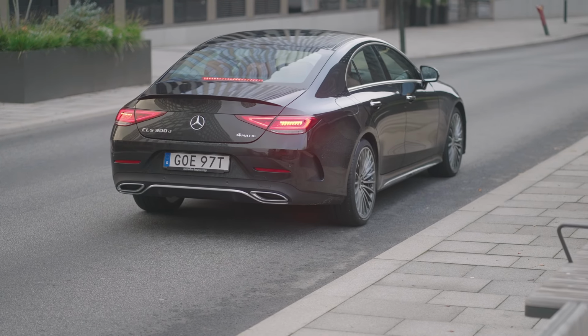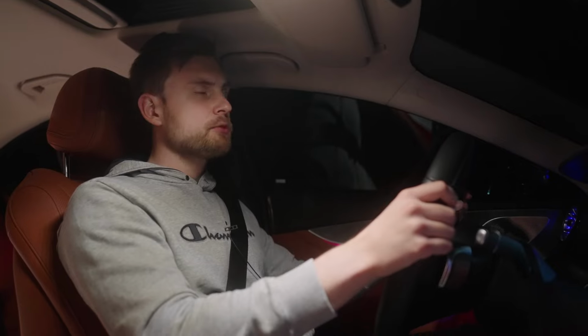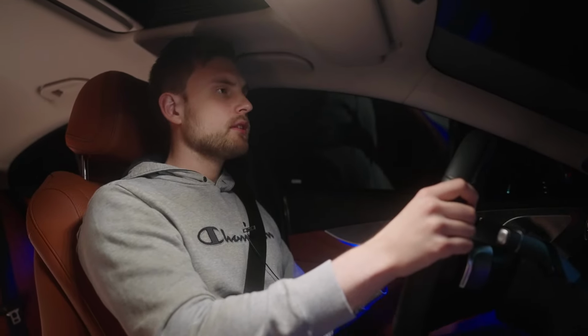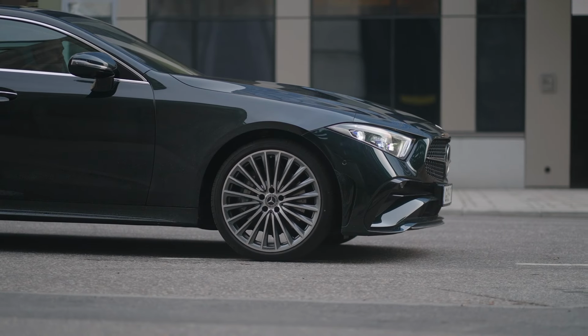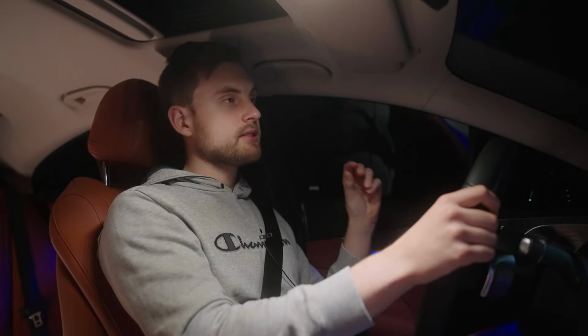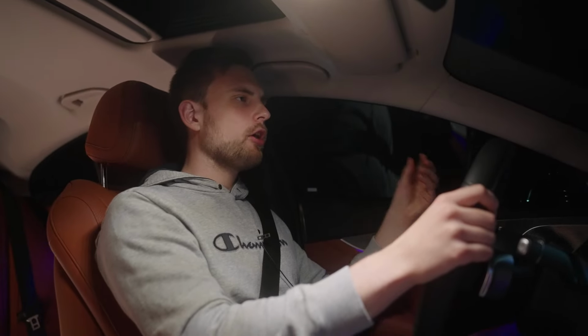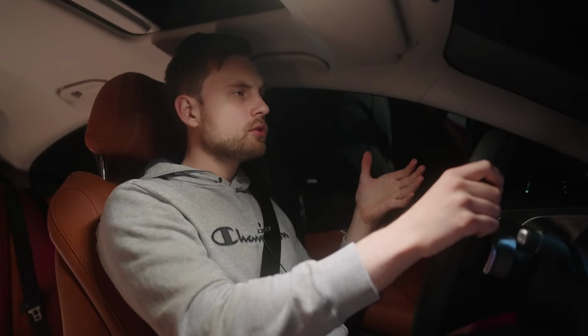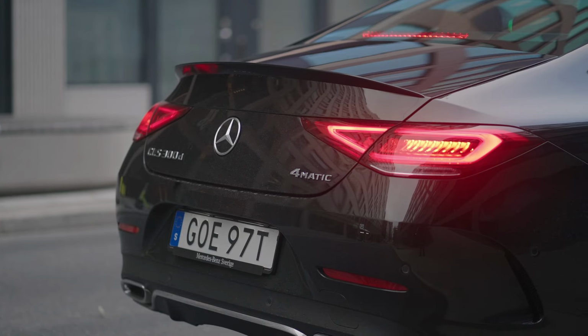How is this car to drive? Well, since it is optioned with the optional air suspension, the road in general and the bumps are soaked up really nicely. But since it has relatively large rims and relatively small, thin tires, it does mean that there are quite a lot of small vibrations that are translated into the cabin, which even though the air suspension absorbs a lot of them, you can still feel them in the steering wheel.